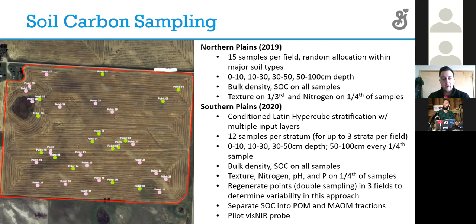So we're also working on a grant with Colorado State to separate out the carbon fractions into POM and MAOM, the particulate organic matter and mineral associated organic matter fractions. This is quickly emerging as one of the ways to really unpack what's happening in soil carbon accrual. I won't go too much more into that, but there are models being developed on POM and MAOM now, as opposed to total organic carbon. So we want to understand what pools of carbon are accruing in these systems, and which ones are really responsive to management.